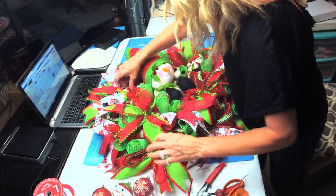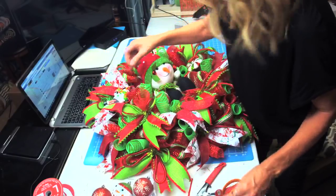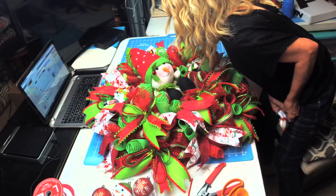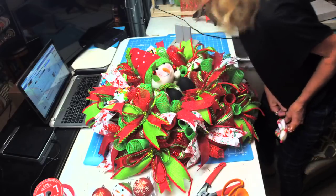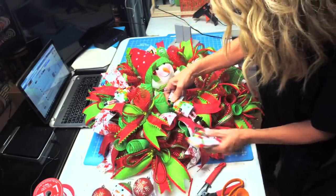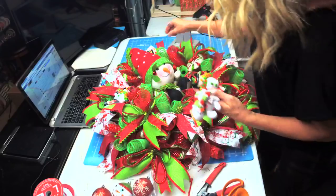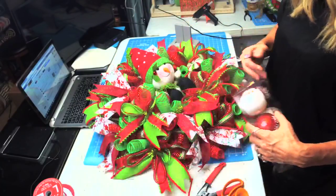That there. I don't know about the feet. Maybe these ones? Which ones do you guys like? They would be awesome. I don't know. I don't think I like these in there. I just don't. I might use these ones. Let's do the ornaments first. Maybe we won't do snowmen.